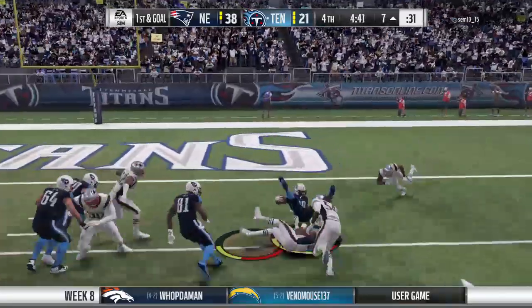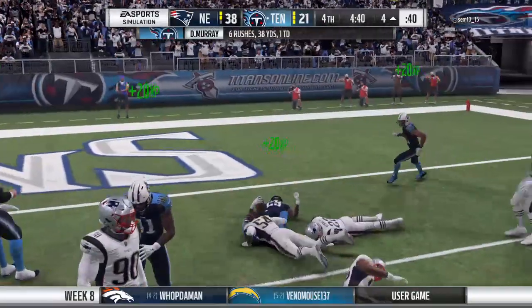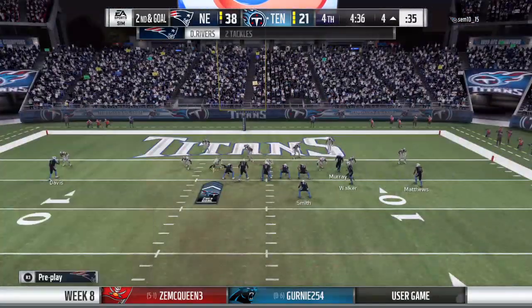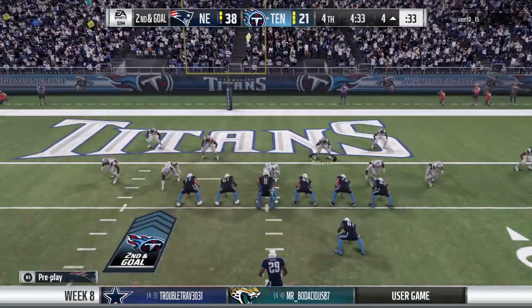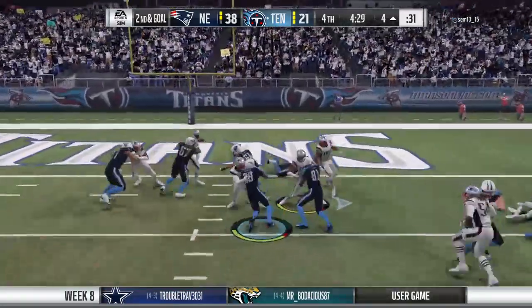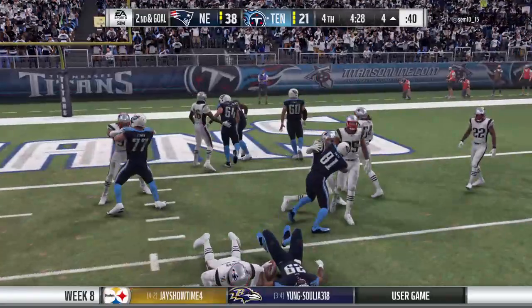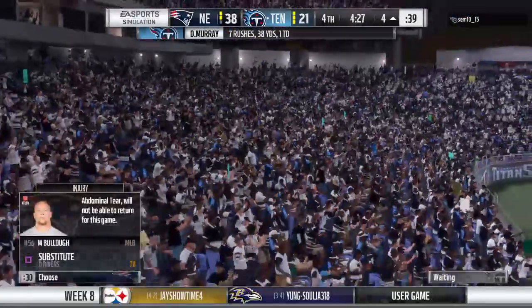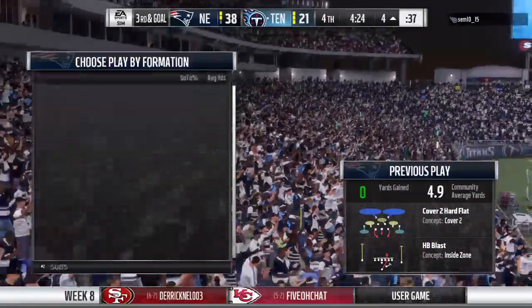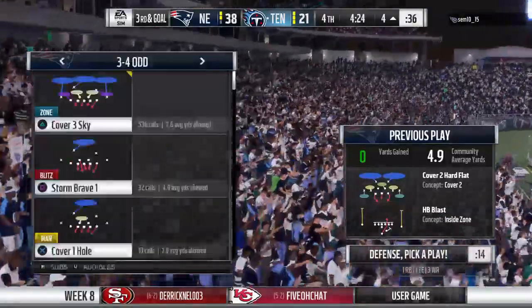They'll try to run it in with Murray. And he's going to fight his way forward here for a modest gain. It'll be a pickup of 4, and it brings up 2nd and goal. That didn't just feel like good defense there. That felt like pride, didn't it? He's already gotten into the end zone twice, trying to get there for a 3rd time. No one likes to have the hat trick against them. It'll go as no gain on the play, and now they're looking at a 3rd and goal.